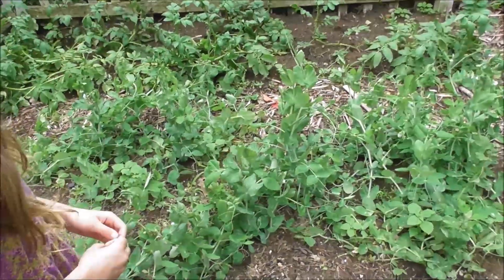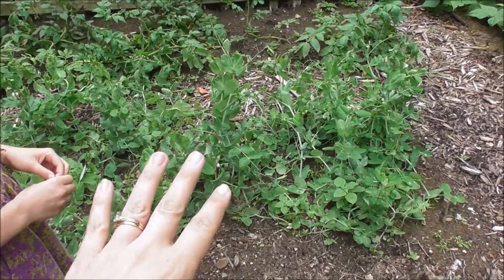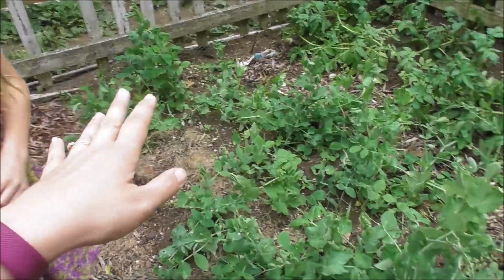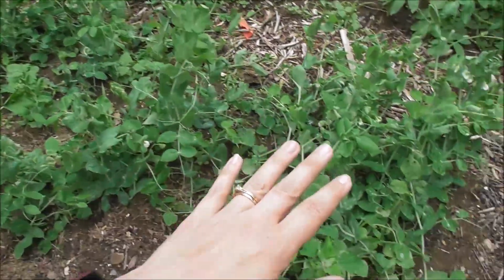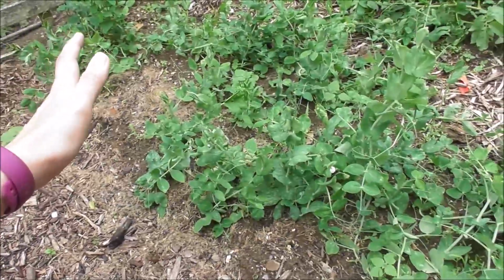So over here, I bought some peas that didn't need trellising. They're supposed to be self-trellising. I don't know how well it's going to work, but here they are. They're just starting to flower. My plan is once these are done flowering, we're going to put more bush beans in here.